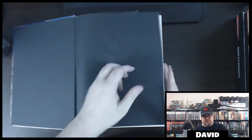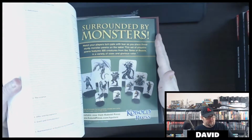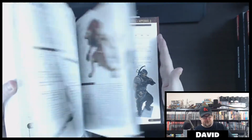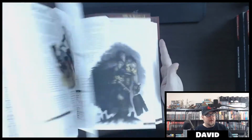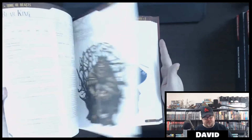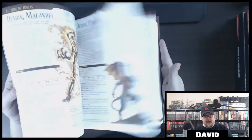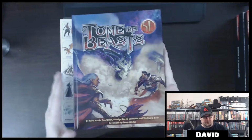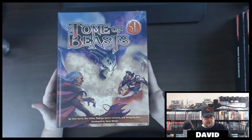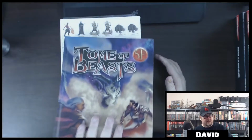The Tome of Beasts. This was a Kickstarter by Kobold Press several years back, probably 3-4 years ago. And it is a massive book. It's almost 450 pages, and it is nothing but D&D 5th edition monsters. Wolfgang over there at Kobold Press did an amazing job. This is a very reasonably priced Kickstarter. It's for D&D 5e. It is amazing.